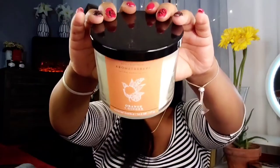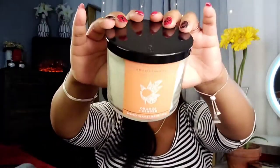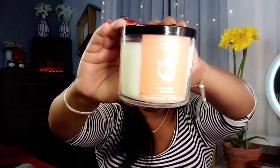So this one is one of the aromatherapy candles from Bath and Body Works. I've never had one of their aromatherapy candles, so I'm really excited to try this one out. Let me give you guys a good view of it. Aromatherapy, and this one is the orange plus ginger. Ginger is one of my favorites, whether it's ginger tea or ginger in my food. I have all kinds of ginger seasonings. I love ginger, so I cannot wait to sniff this one and see what it's all about.